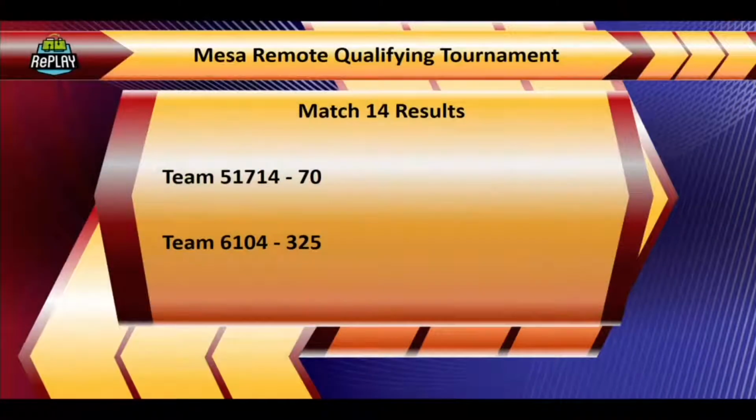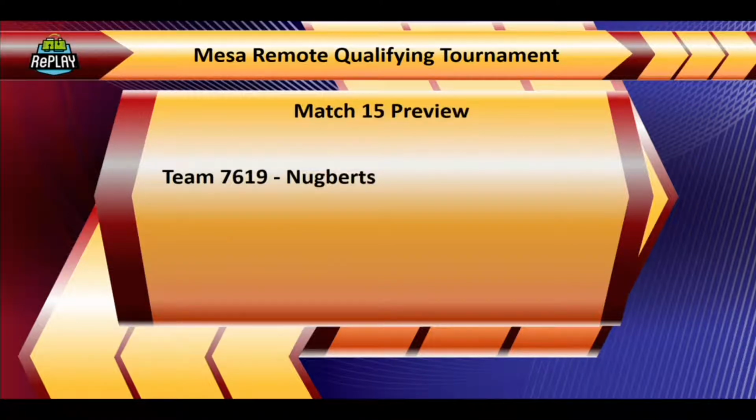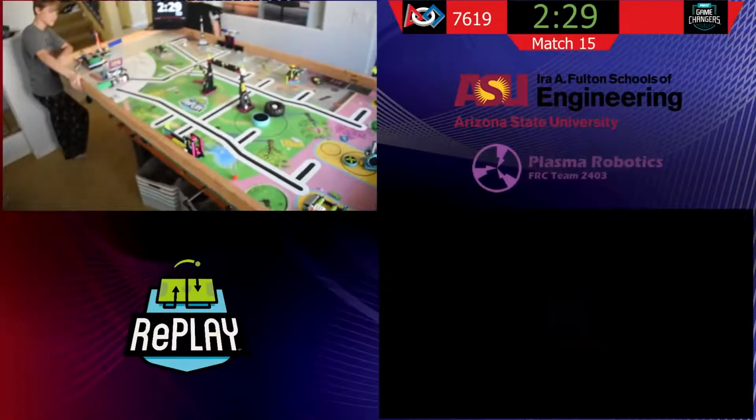Both teams now have ended, with Team 51714, Robotic Eagles, scoring a total of 70 points, and Team 6104, Veritas Conquerors, scoring 325 points. We will now take this into our final match of round 3, where we got Team 7619, the Nug Birds. Let's get them started here in 3, 2, 1, Lego!